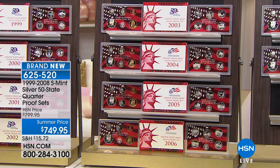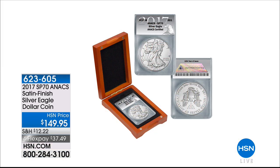And also available, we have the 70 of these gone right now. 70. This is the 2017 SP70. That's that satin finish Annex silver eagle dollar coin for $149.95. Four flexible payments of $37.49. And is this, Mike, is this the rarest?